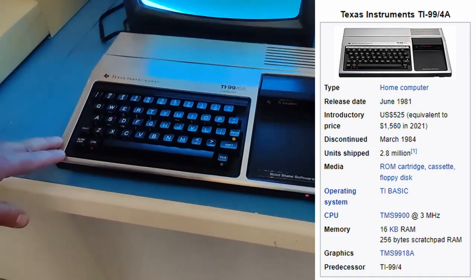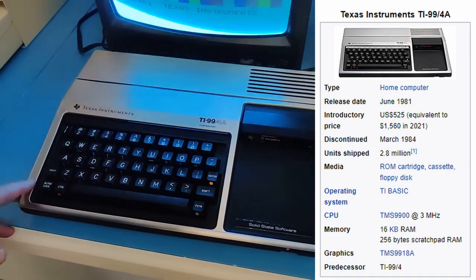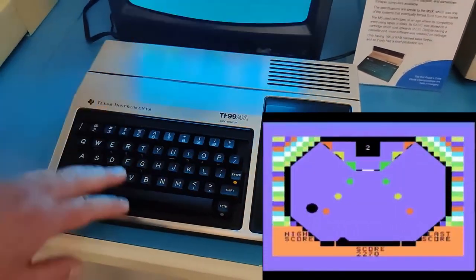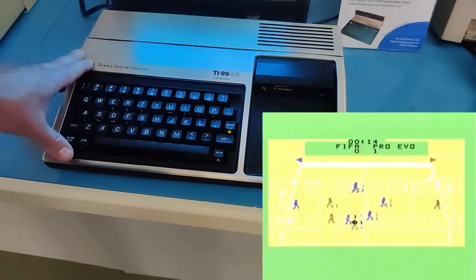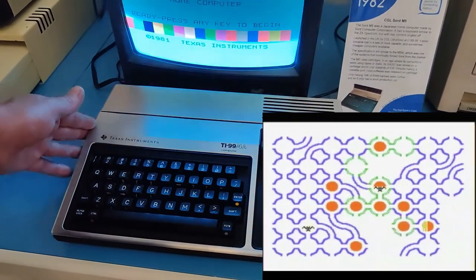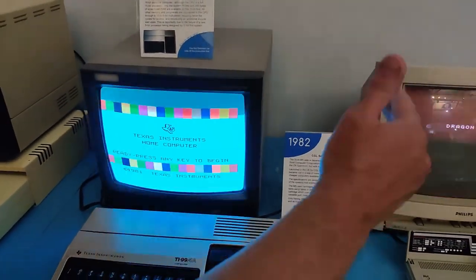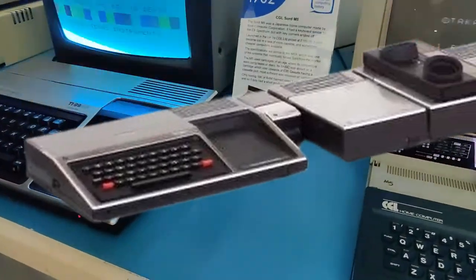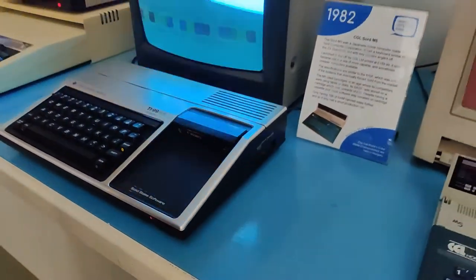TI-99/4A is an American machine from Texas Instruments. I call it the DeLorean because it's got this lovely stainless steel finish, and it's one of the first 16-bit machines available for the home. Also, it could be expanded horizontally with many expansions, such as speech synthesizer, floppy drive, parallel printer, until it resembled a great big silver chocolate bar.